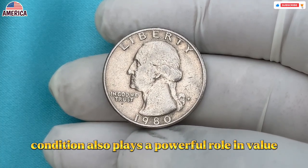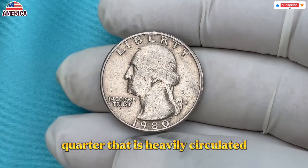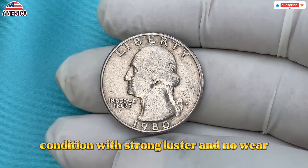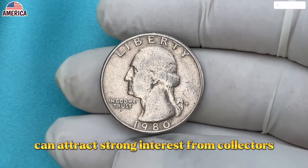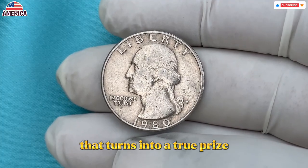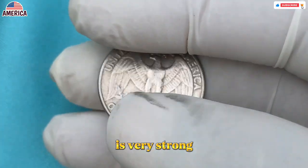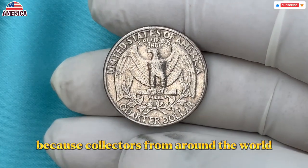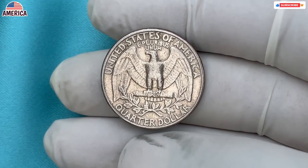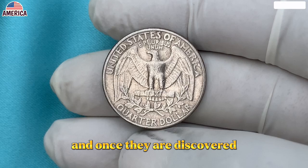Condition also plays a powerful role in value. A 1980p quarter that is heavily circulated may not stand out, but a coin in pristine mint state condition with strong luster and no wear can attract strong interest from collectors. Combine that condition with a mint error and you could be holding a coin that turns into a true prize at auction. The market for the 1980p Washington quarter is very strong and continues to grow because collectors from around the world are paying closer attention to modern coins with errors. They know that these are pieces of history that cannot be reproduced, and once they are discovered, they often disappear into private collections forever.